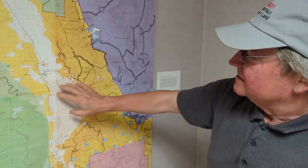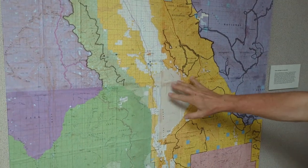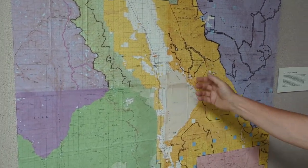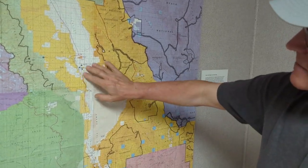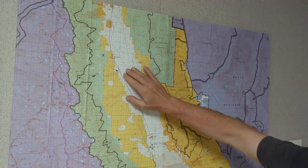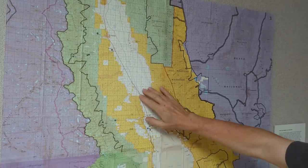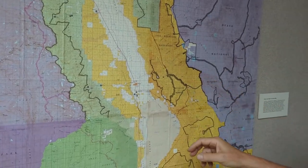And then there's Owens Lake, which is technically state land because it was a navigable waterway when California became a state. Even though it's dried up and you can't take a boat across it anymore, you could when they decided to create a state, so it's all state land. This white stuff is private land, and white private, even in Owens Valley, means almost entirely Department of Water and Power. So even though it's white, it's Los Angeles, the city that owns this land. For the most part, about 90% of private land in the valley is owned by the city.